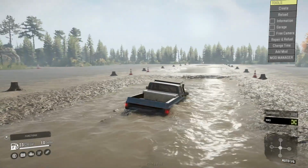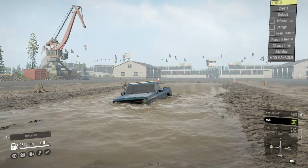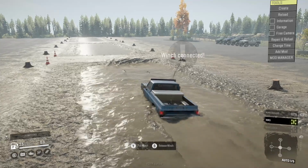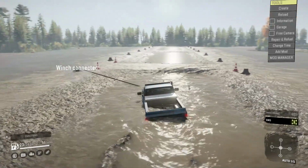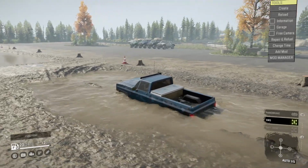Wow, I just had to jinx myself, didn't I? We're pretty stuck. We can go into low gear. Let's just see if that's going to do anything. It's really not. Wow, we are really stuck. Can we winch ourselves out? Okay, we can winch ourselves out. Seems like that was just a little bit of a deeper rut. We're not going to use the winch anymore. Take that back. We might have to winch ourselves out just a little bit, just to get us out of this little deep rut at the end.